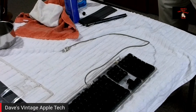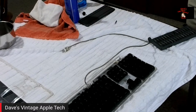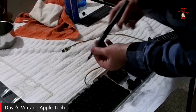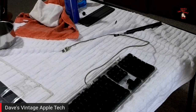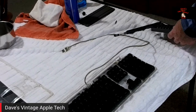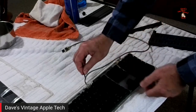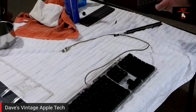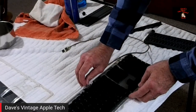Let's see here. Let's get a little Phillips bit. Try that. Okay, and I'll take this off here. I think it's, yep, maybe a little bit bigger. Yeah, we'll try. That might be too big. Let's go with this one here. Let's see. Yep. Nope, a little bit bigger. Okay, try that. There we go, that's much better.